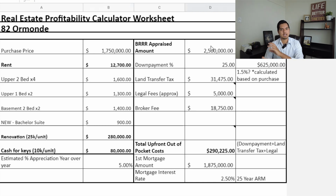You're not too interested in the cash flow. You just want to get the equity out and roll it over into the next deal. So the income and expense numbers are all the same for the most part, right? The strategy is the same. We're going to do the same thing in terms of adding the extra unit.